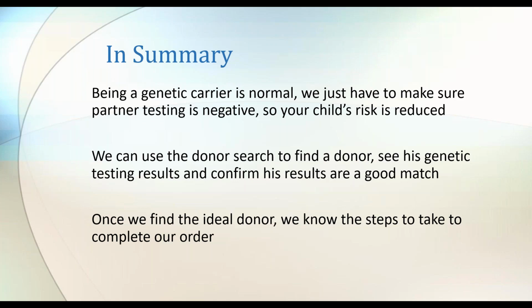The donor search has tools that allow us to sort based on genetic testing results, and this allows us to find a compatible match. And when we find the ideal donor, we can now move forward and complete our order.